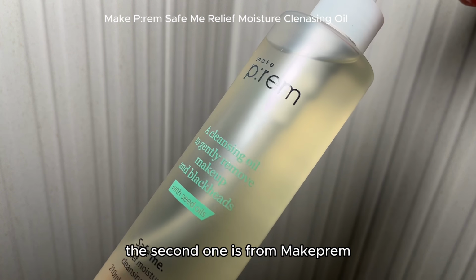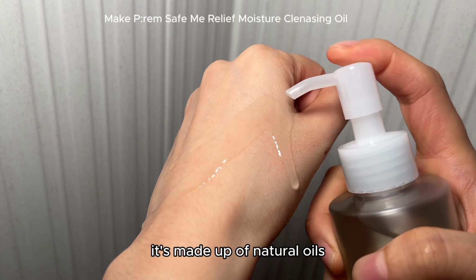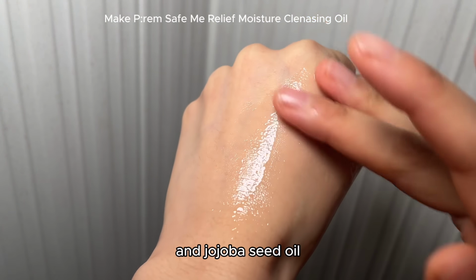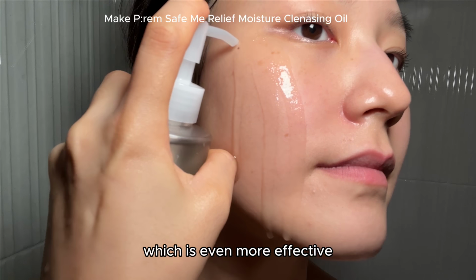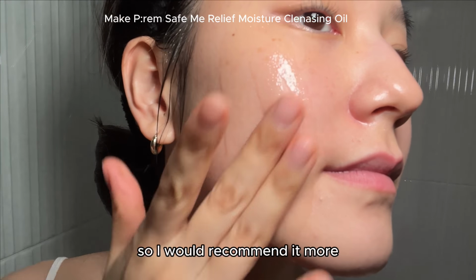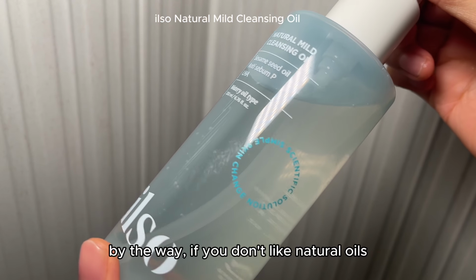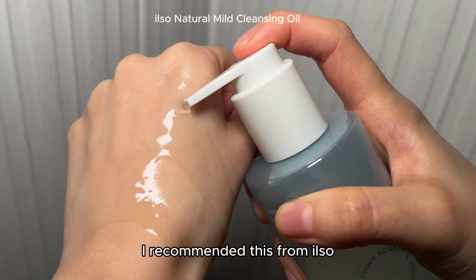The second one is from Makeup Flame. It's made up of natural oils like sunflower seed oil, apricot kernel oil, and jojoba seed oil, which is even more effective at removing sebum. So I would recommend it more for oily skin or combination skin. By the way, if you don't like natural oils, I recommend this from Ilso.